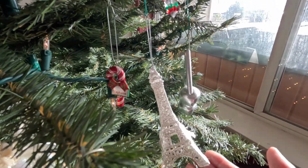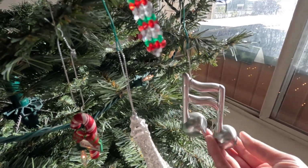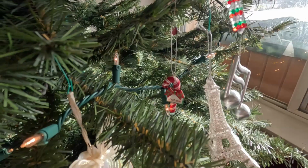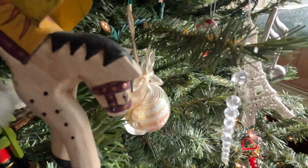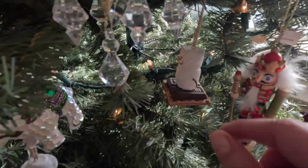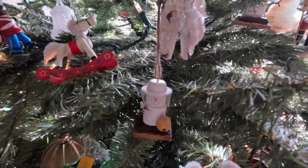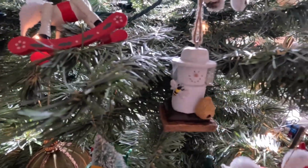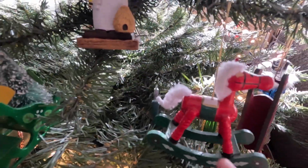This represents our travel. Shane, my husband, is into music, so we've had a lot of music things on here. This is from a trip to Seaside. We bought that at the coast. A lot of these are gifts from my aunts over the years. This one, because we make s'mores in the summer. And my husband is a beekeeper, so my daughter found a little beekeeper one. These are more from 1987.